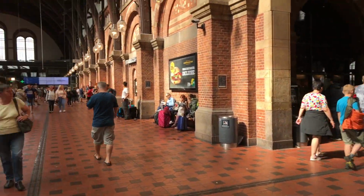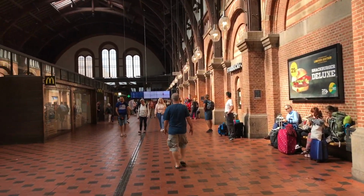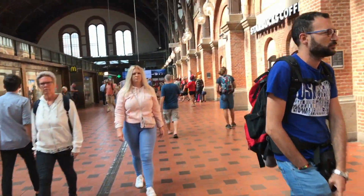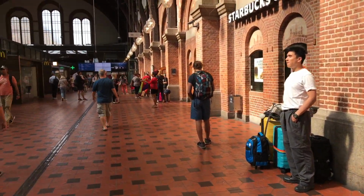Now, there used to be a ticket office over there, but I think it's moved down here. So I'm going to walk down here and find out where the main ticket office, if you have questions, is, and I'll come back to you in a moment.